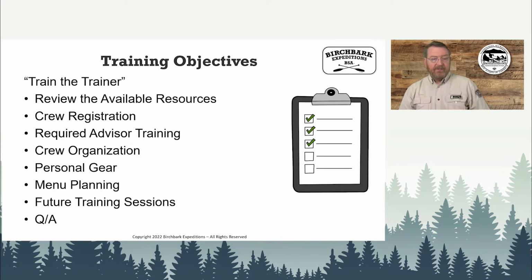So we've put together a little list of things here for kind of an agenda for today. We're going to talk about some of the resources that you'll have at your fingertips. We'll talk about crew registration process and what are the steps necessary to get all your payments and your roster uploaded. We'll talk about the advisor training. This is the adult advisors, what's necessary for them to take when it comes to training before they head up there. We'll also spend a few minutes talking about how the crew should be organized and who's in charge and who's there to keep everyone out of trouble.